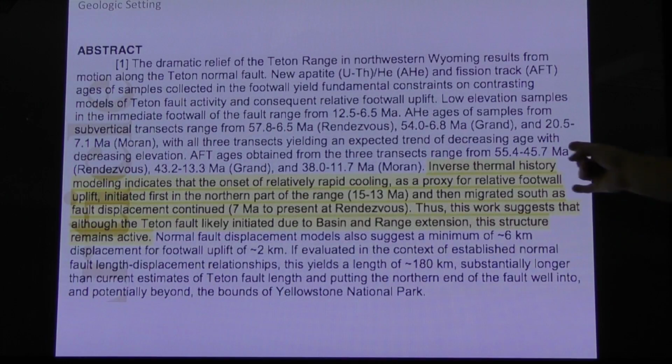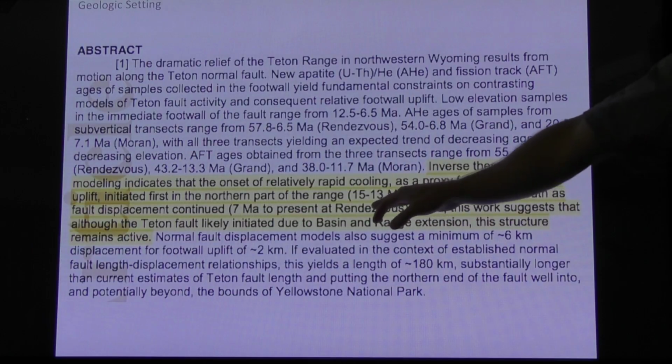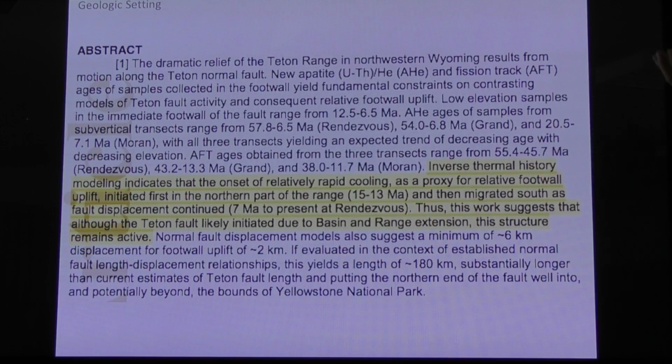And so what this group demonstrated here, this is another paper which I can send around that just came out last year, is that they see evidence for cooling much earlier, around 15 to 13 million years ago, in the northern part of the range, which they're interpreting to mean that the onset of faulting occurred much earlier in that part of the range. And so at face value, these seem to be two contrasting interpretations for the onset of faulting in the range. This is interesting, and I think it's a discussion that is ongoing.